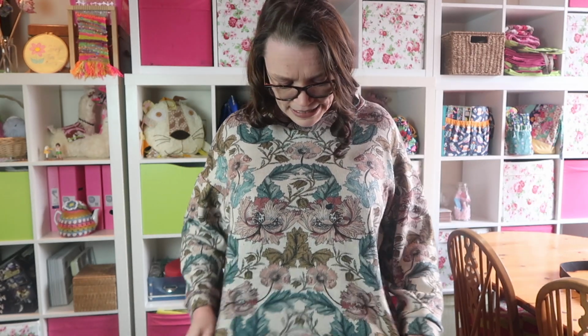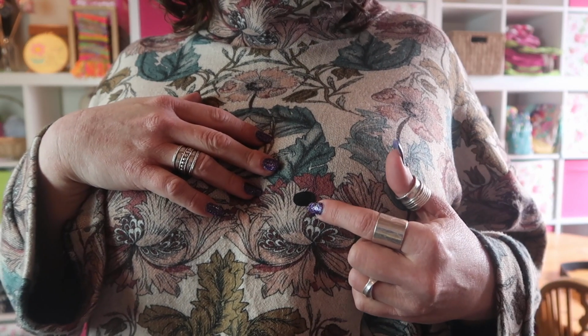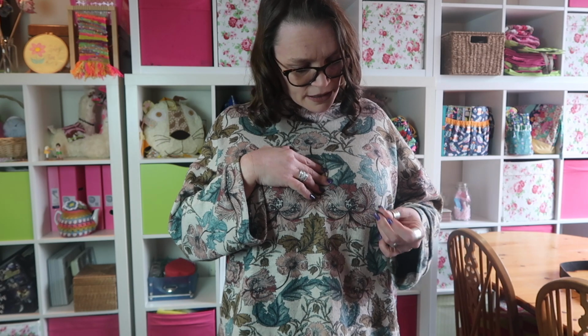It's a really soft knit, but it catches really easily, and it's got lots of bobbling. In fact, oh god, I thought I had a big hole in it. Look, can you see that? I thought I had a big hole. I haven't. That's where I've been using my Cricut, and I've been weeding, and a bit of vinyl has got stuck on me. Whew, panic over.